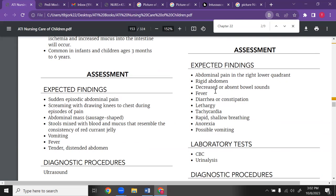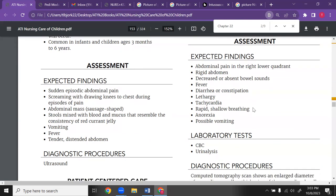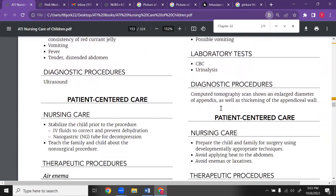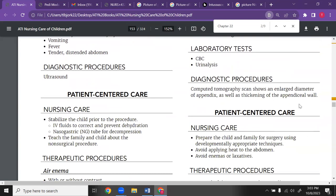Look, it says rigid abdomen. Rigid abdomen would be like if it perforated, right? Decreased or absent bowel sounds, fever, diarrhea, constipation. One thing I know is like when my daughter had her appendicitis, she kept feeling like she was constipated. You never give an enema to someone you suspect is having appendicitis. So we look at a CBC and a urine analysis to rule out maybe what's going on here. CT scan will show the appendix. Usually it might show a little fluid.